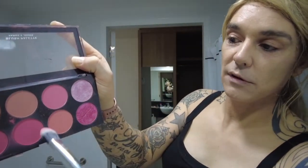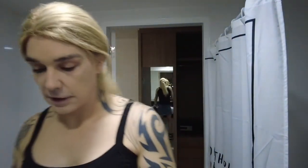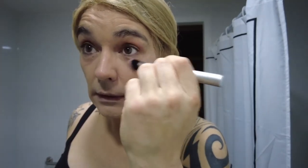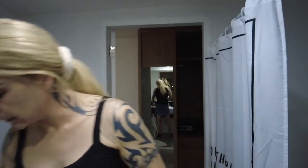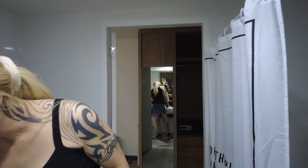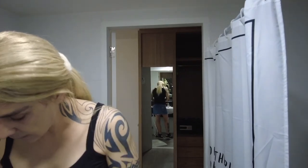When I'm doing my cheekbones, I normally use a mixture of all three. And then I might use the shimmer one if I'm going out or whatever. But yeah, just a little bit of pink. Little bit of pink in your life. Leave the brush that she cleaned.